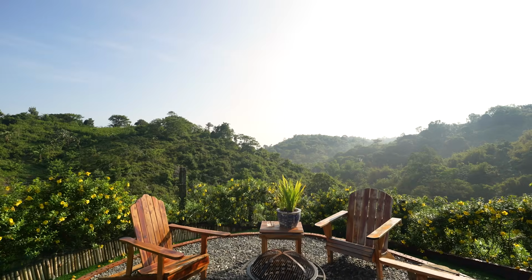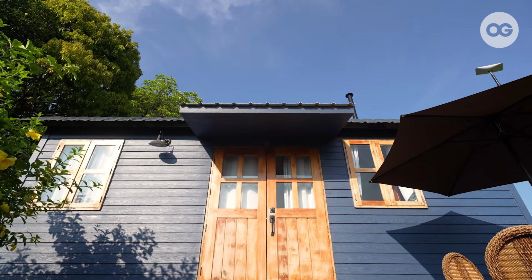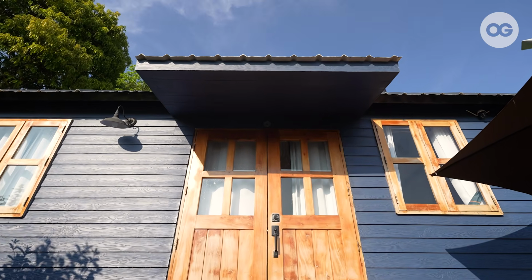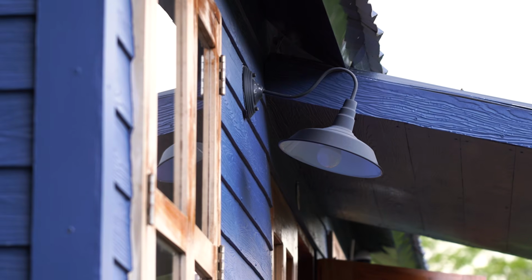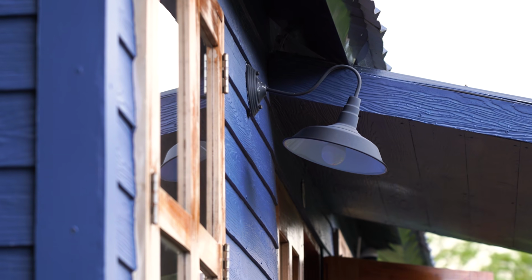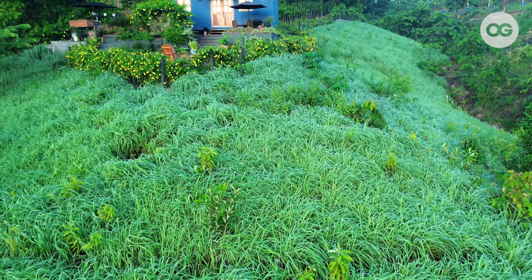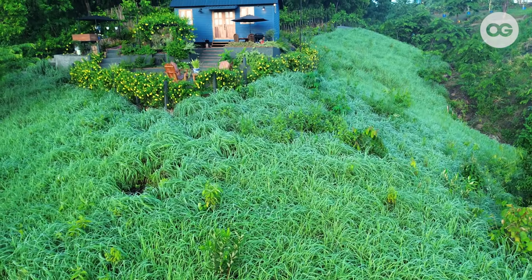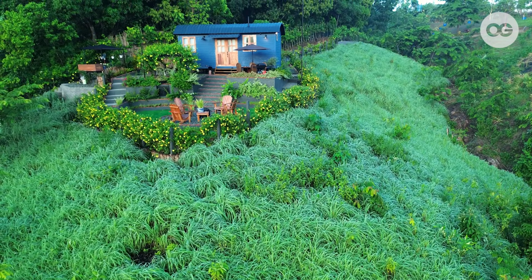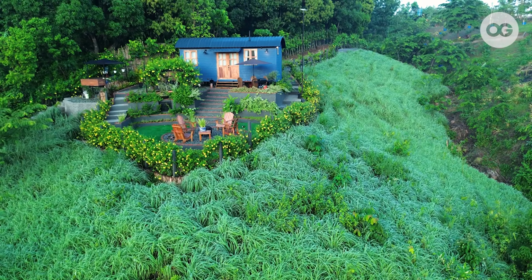So the Shepherd's Hut is very unique. It's a destination in itself. There's currently nothing in the Philippines quite like it. It's the first of its kind. And for us, we chose this beautiful blue color to really allow it to pop against the elements. And it's really the perfect balance, bringing in modern day comforts while also absorbing and living amongst the nature around.